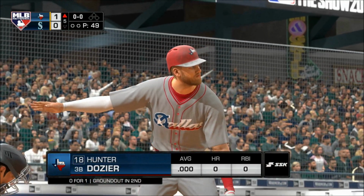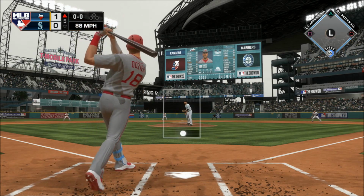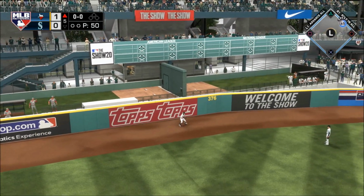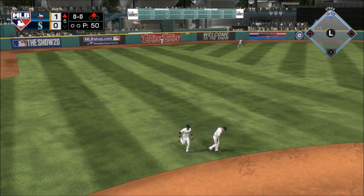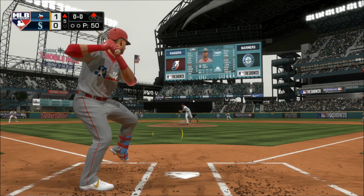Hunter Dozier digging in now. First pitch of the at bat. This is a line drive to left. That ball gets down out near the wall and should be extra bases. He'll pull into second here with nobody out. He just tattoos this. Stepping in now, Mitch Garver.